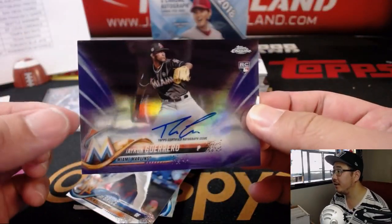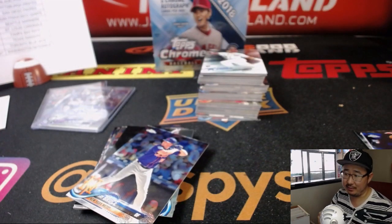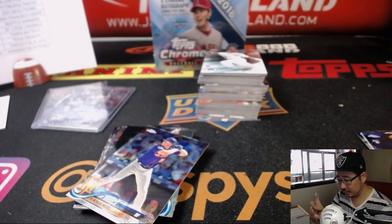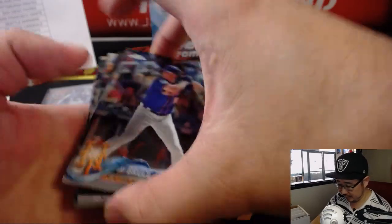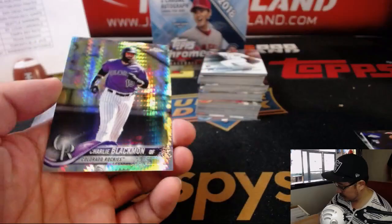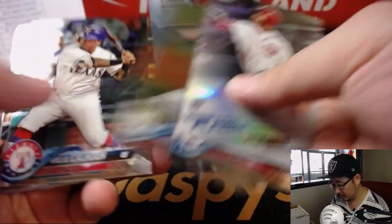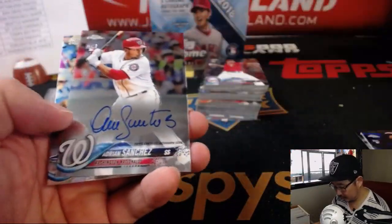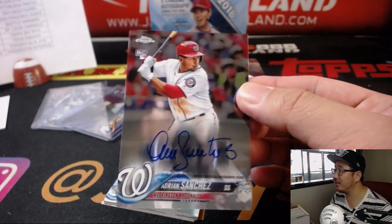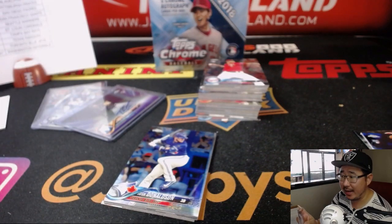And we've got Tyron Guerrero for the Marlins. That'll be for Kevin and the Fish. It's out of 250. There's Adrian Sanchez, who has a nice auto. That'll be for TD and the Nats.